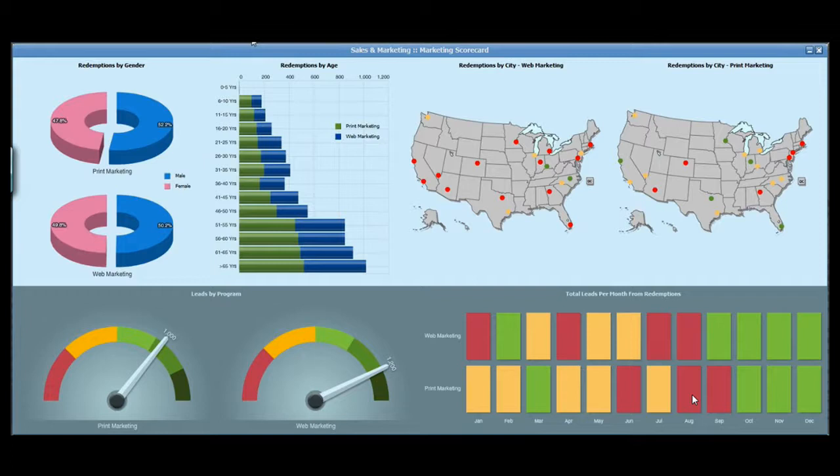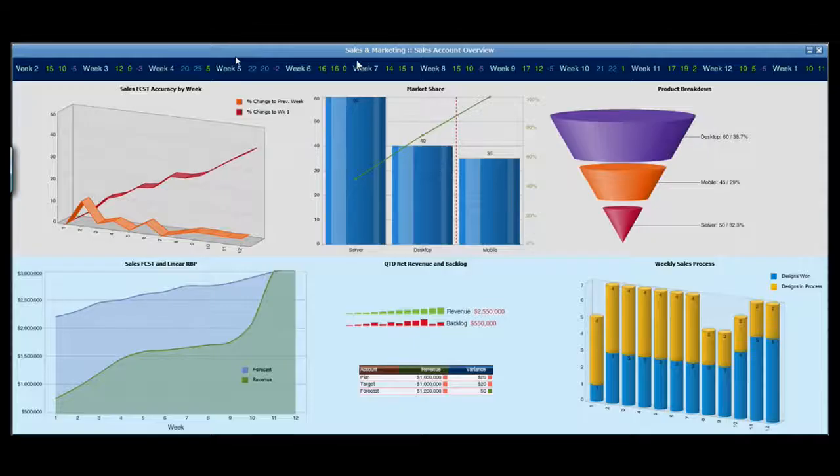We'll also set up your employment site to better understand who is visiting, why, and how you can capture the right prospects for employment. So with that, we'll jump over to a sales account overview. This is a sales and marketing sales account overview.